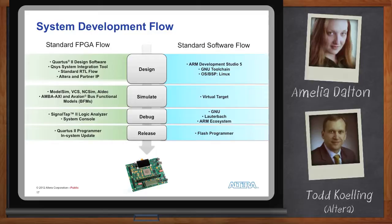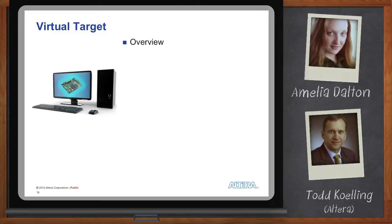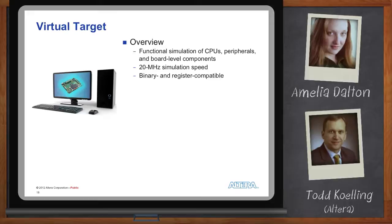Yes. So what we've done, in order to get the software engineers a jump start on that code development, is create what we call the virtual target. This is a virtual prototyping tool that has a model of this processor system that they can run on a standard Windows or Linux-based PC. The reason we did this, Amelia, was that in developing this solution, we saw that it's actually the software development that takes the longest lead time in these sorts of projects. In fact, it can be up to 18 months for a very sophisticated dual-core ARM A9 system.